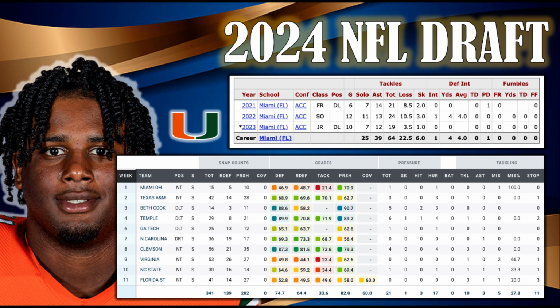If he goes to a team with a strong defensive culture that relies on a frequent pass rush platoon, he could easily be an impact player. Taylor is a potential boom or bust player in the 2024 draft, and I think a team is going to love the upside enough to view him as a late first to early second round pick. Let's watch some highlights.